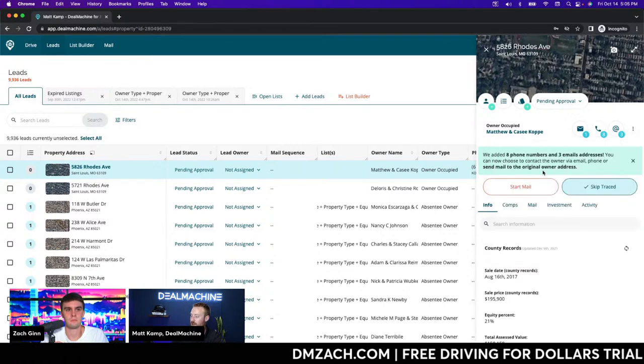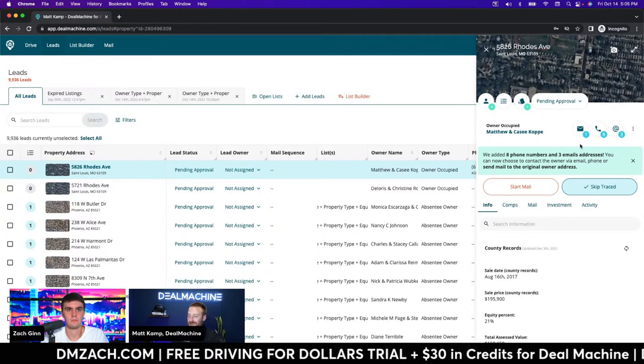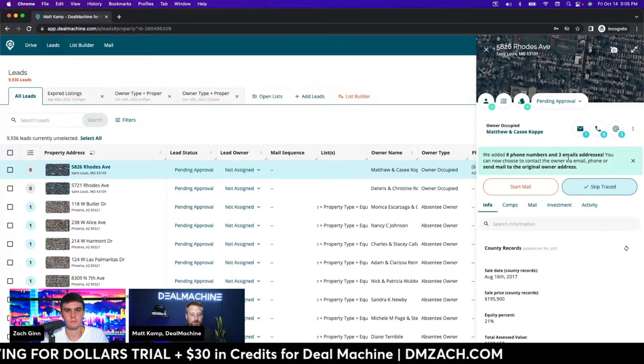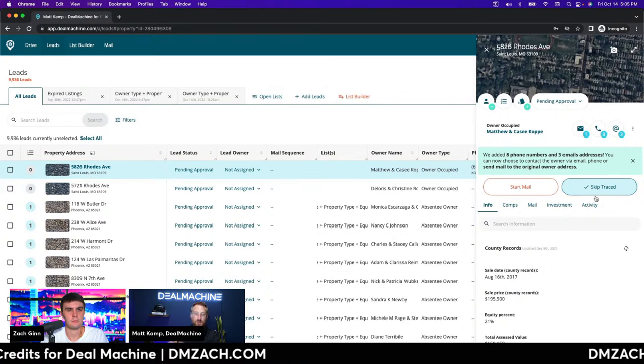Start there. Right on the spot, one-off skip trace, boom, you can make a call, make a text, and use that as your first line of how to get in front of people. Awesome. And then combining that, so that's the short-term outreach.